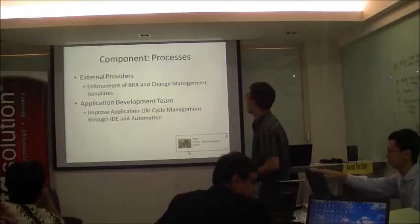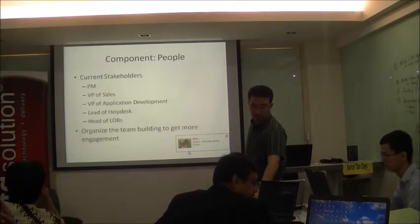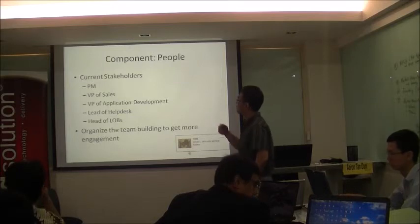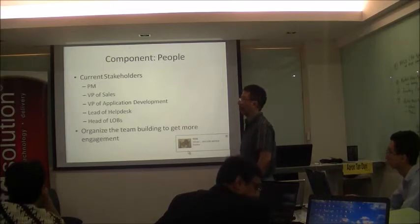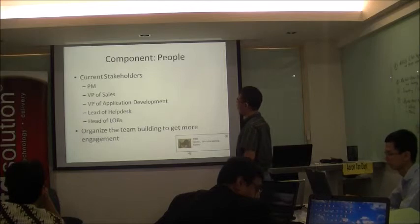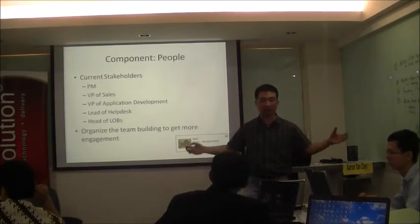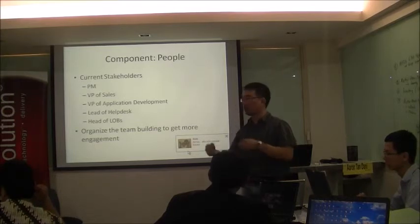On people, our current stakeholders that we deal with are the project manager, VP of sales, VP of application development, and help desk lead. We also work with all the heads of department and heads of line of business. What we're planning to do is organize team building to get more engagement, putting all the stakeholders together to get more involvement.